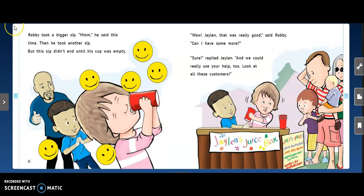Robbie took a bigger sip, he said this time. Then he took another sip, but this sip didn't even end until his cup was empty.